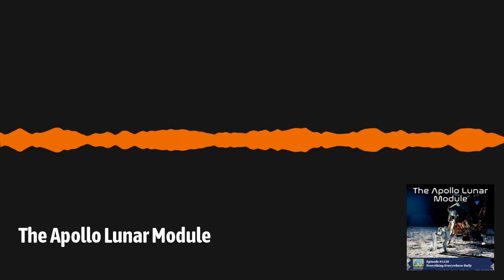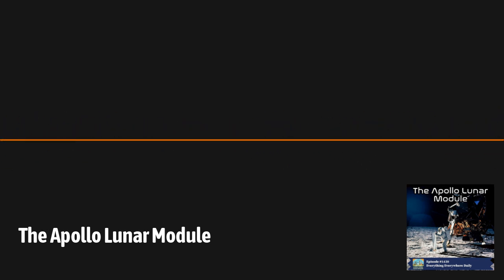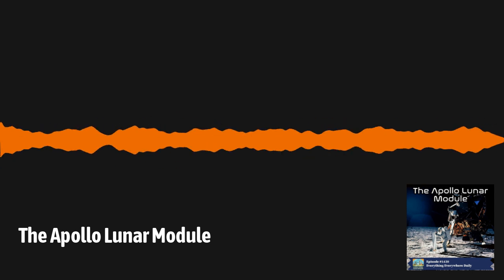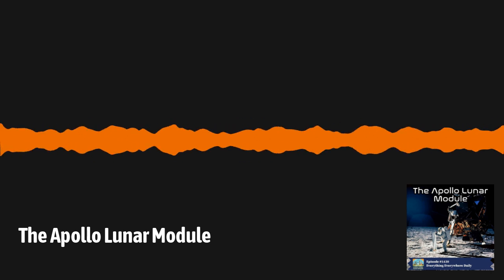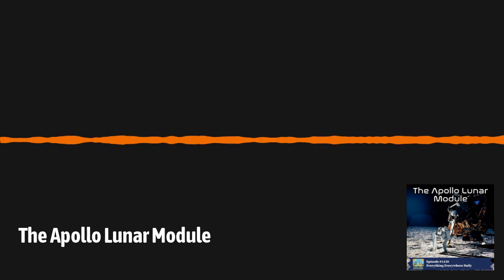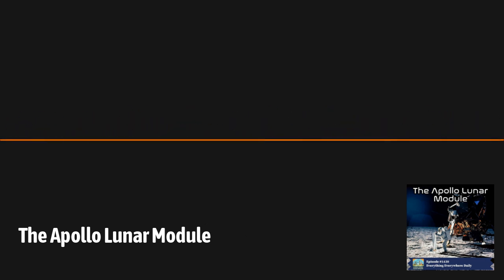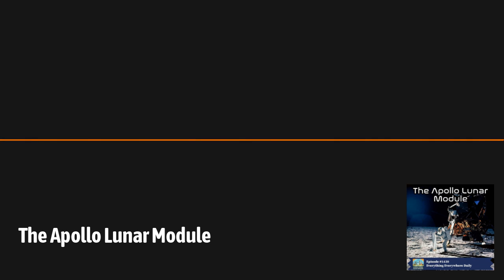LEM 3, nicknamed Spider, flew in March 1969 on Apollo 9. This was the first manned flight of the LEM in space. The LEM traveled 115 miles or 185 kilometers from the command module before returning and performing the first orbital rendezvous of manned spacecraft in history. LEM-3 also burned up on re-entry into the atmosphere.